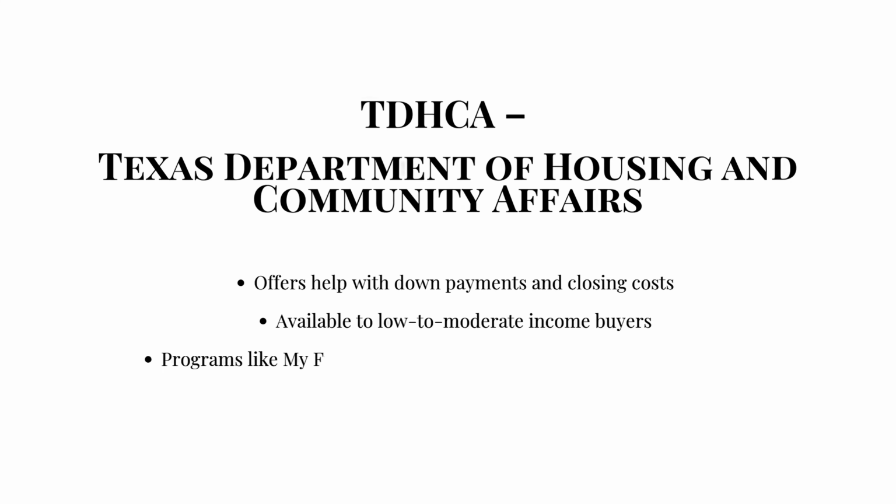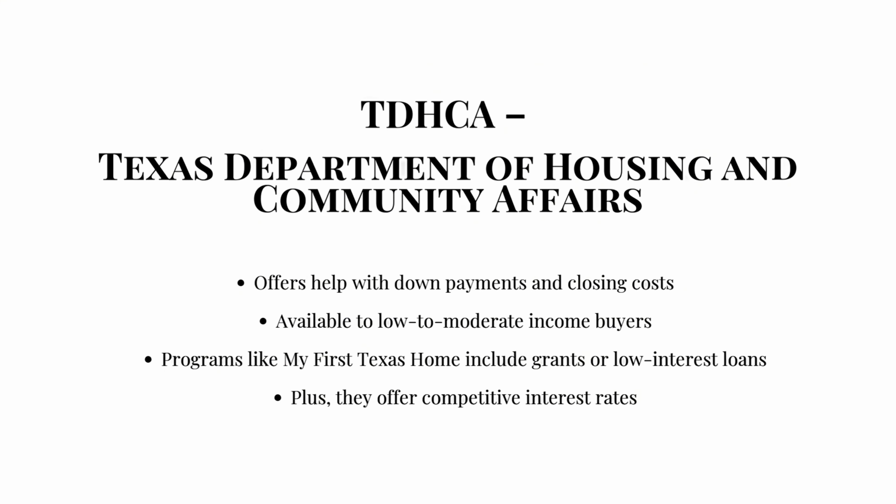First, we have TDHCA. That stands for the Texas Department of Housing and Community Affairs. They offer down payment and closing cost help for low to moderate income buyers. It's part of their My First Texas Home program, and it can come in the form of a grant or a second lien loan, depending on what works best for your situation.